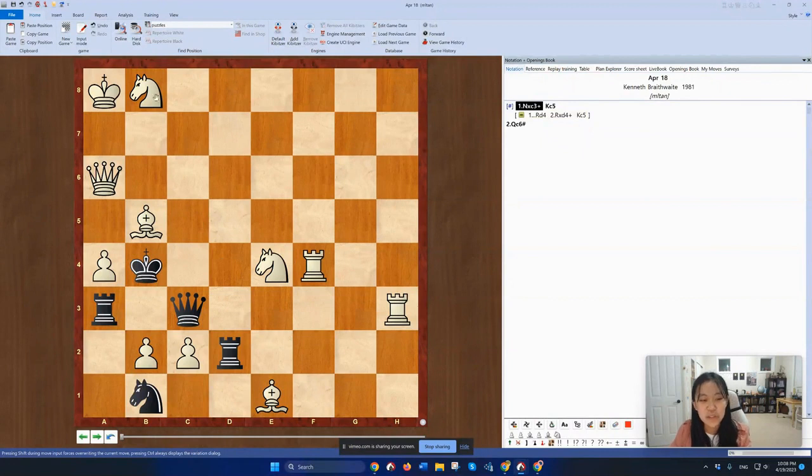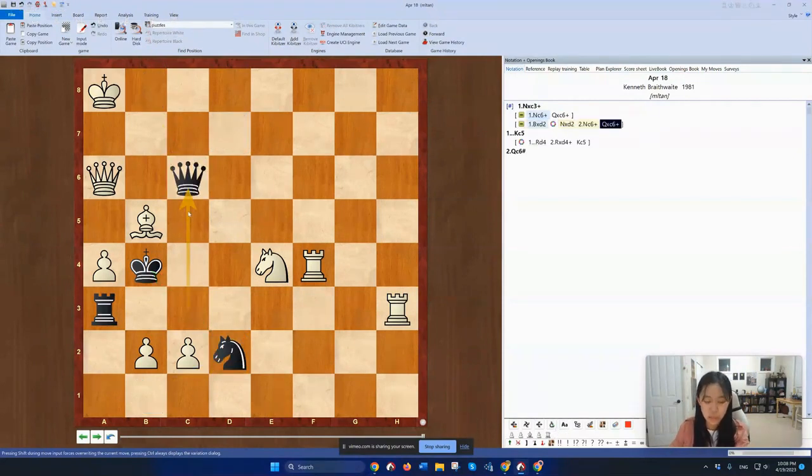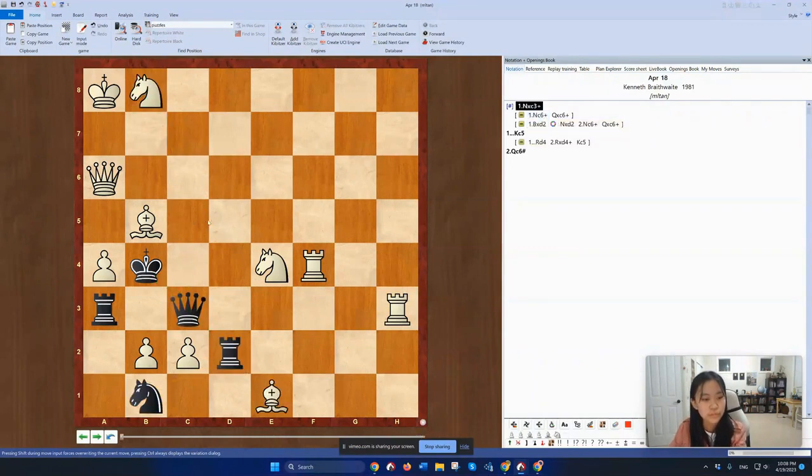White also has the option of trying knight to c6 check, but the problem is that black's queen can take back, and this does come with check, which makes it a very annoying move to deal with. One potential solution I tried to find to this is bishop takes d2, pinning the queen to the king. Now white is threatening knight c6 mate, but unfortunately black can play knight takes d2, and after knight to c6, black can still take. White doesn't have mate in 2.